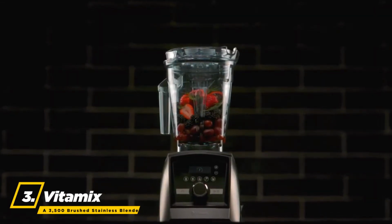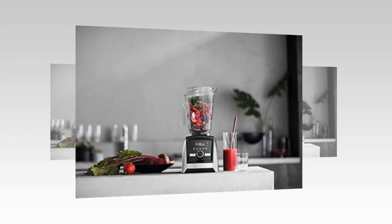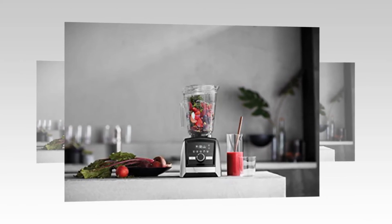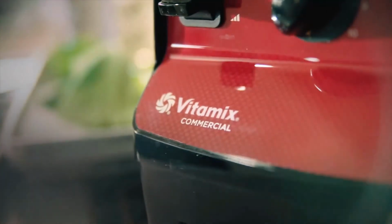And at number 3, the best blender is Vitamix, a 3500 brushed stainless blender. The blender comes with 5 settings to program for smoothies and hot soups, dips and spreads, frozen desserts, and self-cleaning is able to automatically adapt to the size of the container you have selected. Process your recipes and stop the machine after the process is completed.